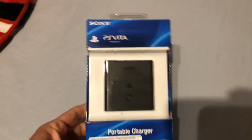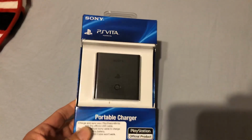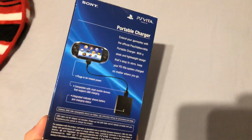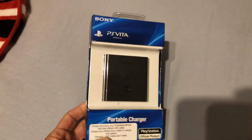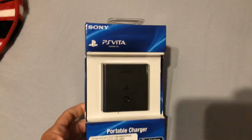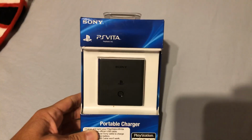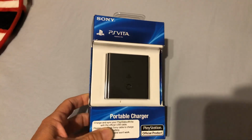Alright, so first off, this might be kind of boring, but I did get a portable charger for my PlayStation Vita. It is boxed and unopened, though I did not know that when I bought it. So I think I'm actually going to leave this boxed. I ended up buying a separate one that was open, so I'm just going to use that.